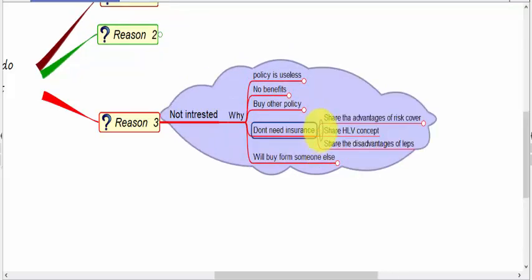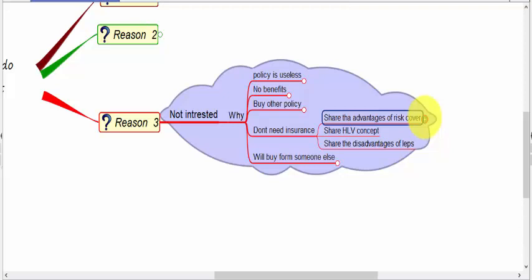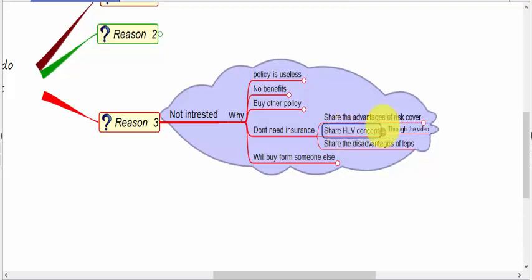Don't need insurance. This is also one reason that a few of my customers used to say: actually I'm closing this policy because I don't need the insurance cover. Share the advantages of risk cover. Share some real life stories where the risk cover, meaning the sum assured which was paid to the family or the nominees, has changed their lifestyle. Share this preferably from the same city. That would be better. Share the HLV concept. Tell them how much life insurance they should have. Share with them how this life insurance helps them, preferably through a video, because video gives a better image.